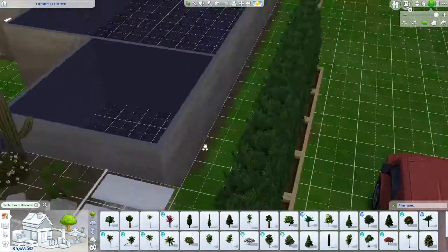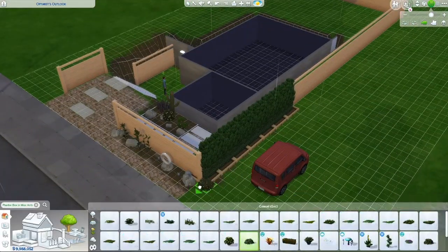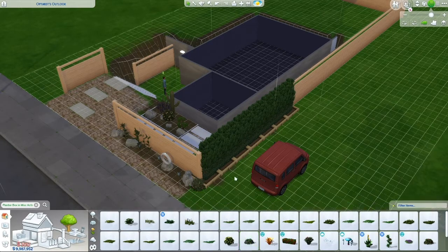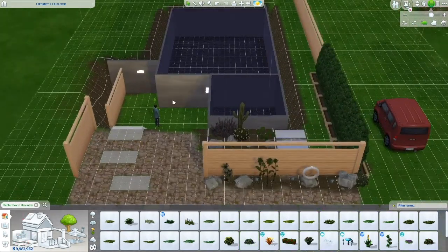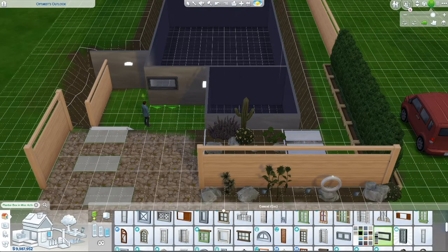And so I added a little bit of a rock feature and had those rocks stacked on top of each other, and that kind of stuff. And I just thought it looked really nice in the end, what I did with the front yard. Even though it's a very small front yard, it still has a lot of nice aesthetics.